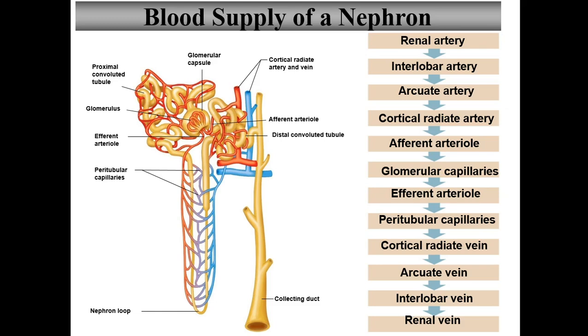And I know it looks a little overwhelming at first, but the first four things and the last four things are really the exact same. It's just we exchange artery or vein as we make our way through. So blood flows through the renal artery into our interlobar artery because it runs in between the lobes. Then it's going to go up into the arcuate artery. And then our arcuate artery is where we're going to make a turn. Then we go to the cortical radiate artery because we're up into the renal cortex at that point.